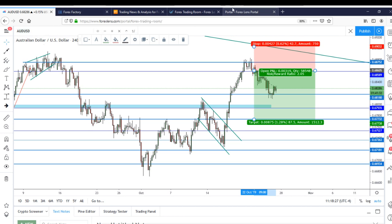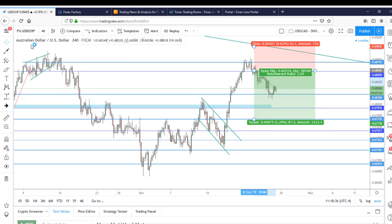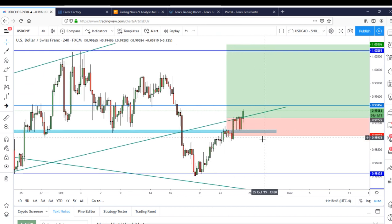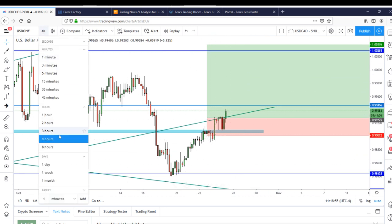I think someone in the chat, Tommy, so USDCHF long, I gave a setup for that yesterday as well. I'll be checking the chat momentarily, so if you have any recommendations, let me know for pairs. And so a similar setup, and it's playing out right now. If you're in it, I think Tommy is in it. Congrats, because I do expect it to go higher. But very simple technicals again.